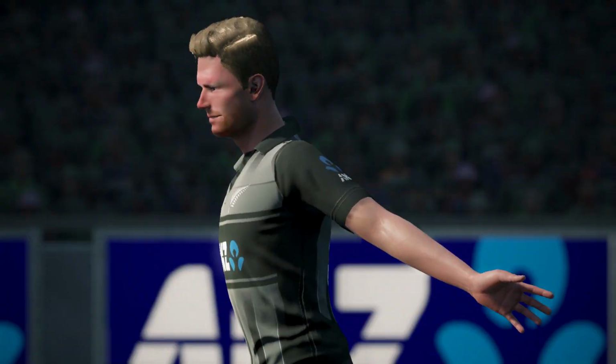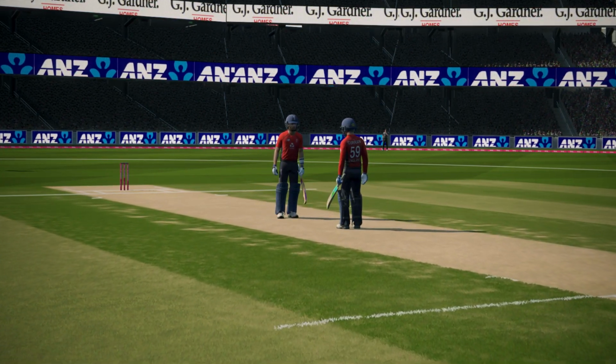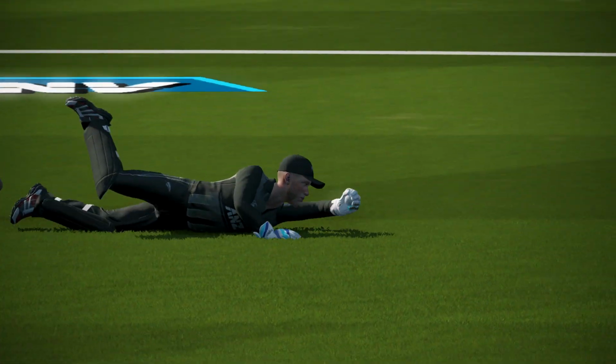You don't see it often. And that is a great spell of bowling. New Zealand needed it massively. He's turned up clutch. And that was a stunning grab. Massive inside edge. Cypher with a massive leap.